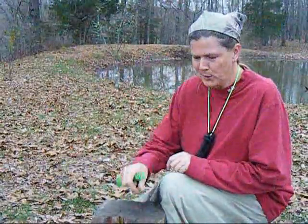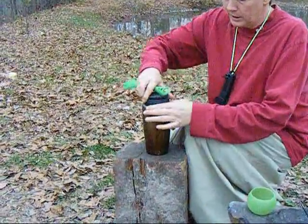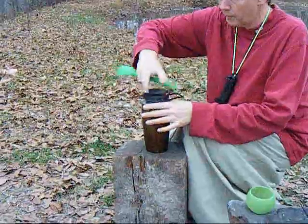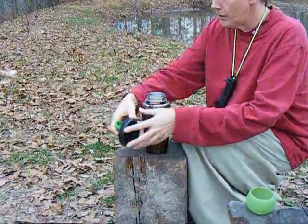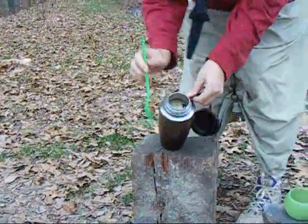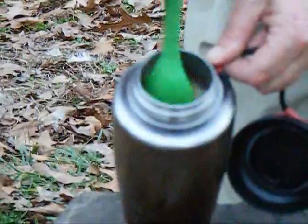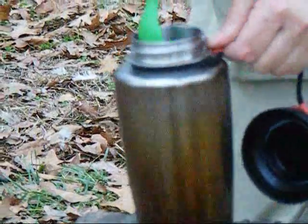5 minutes are about up, so we're going to take a peek inside of here. It's not as hot anymore. Oh yeah, nice, fluffy. See if I can tilt it for the camera. You see it? Okay.